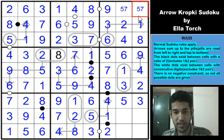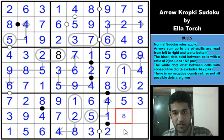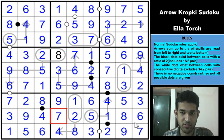And this 5 immediately gives a 5, 7 here. And remaining candidates in box 9 are 6, 7, 8 and 9. 8 and 9 can't be in column 9. So they would have to go here. And this 9 resolves this 9 and the 8. And this must be a 6 and this must be a 7 because of this 7.